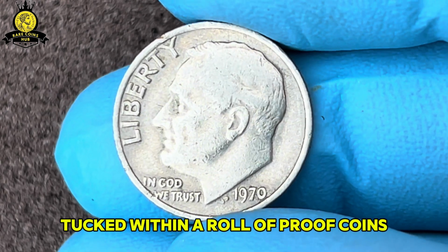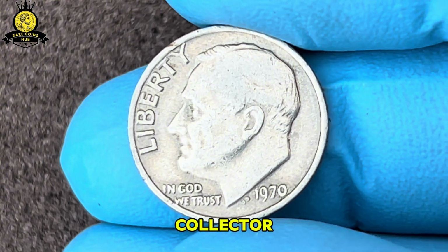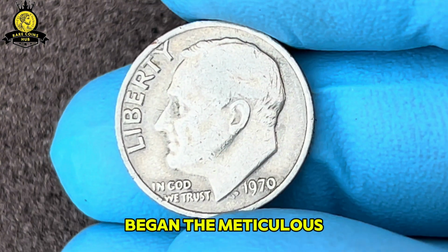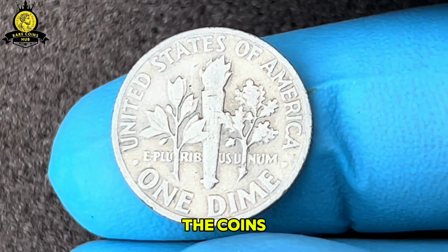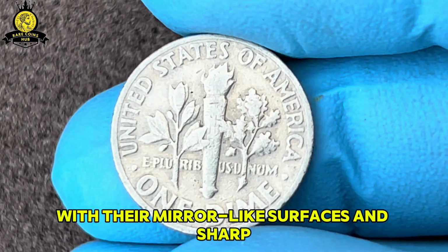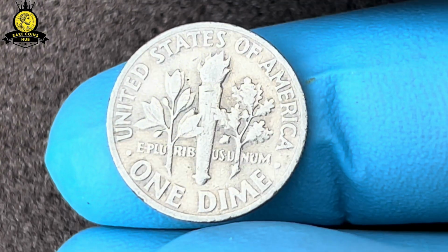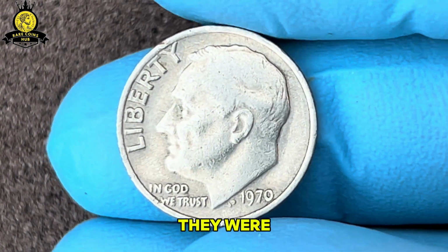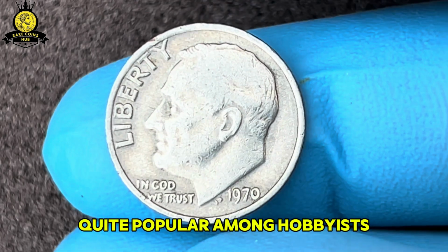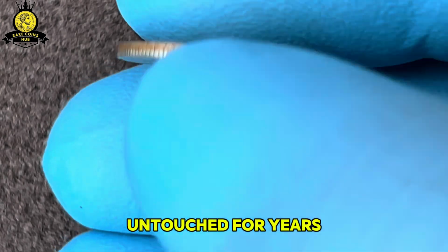Tucked within a roll of proof coins sold directly from the U.S. Mint, an unsuspecting collector, decades later, began the meticulous task of evaluating what appeared to be standard proofs. The coins, with their mirror-like surfaces and sharp details, were the epitome of mint craftsmanship. Proof sets from the 1970s weren't unusual. They were, in fact, quite popular among hobbyists, sold in protective packaging and often left untouched for years.